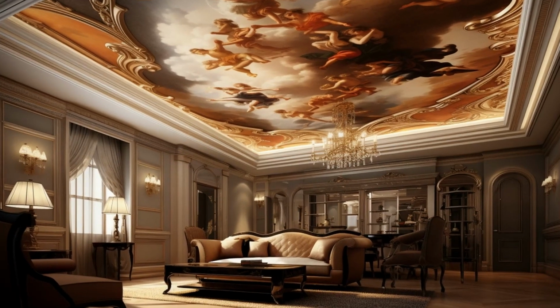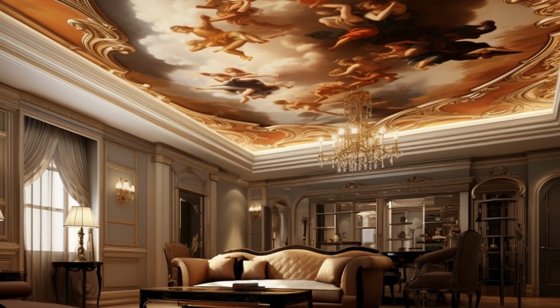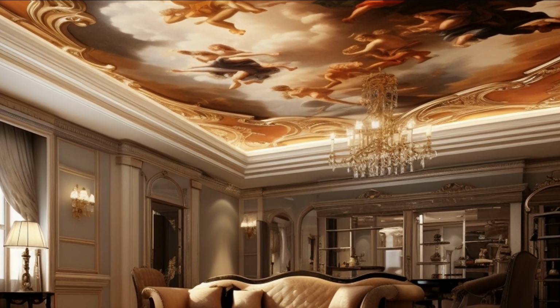Custom 3D Design House Ceiling Decorating Ideas 2024, Part 1.